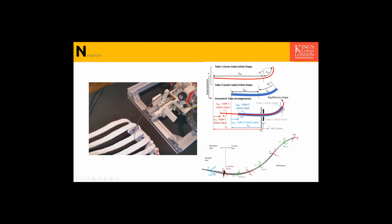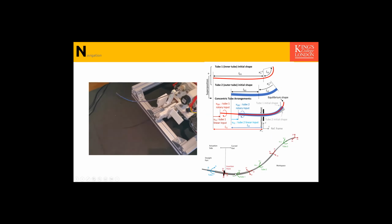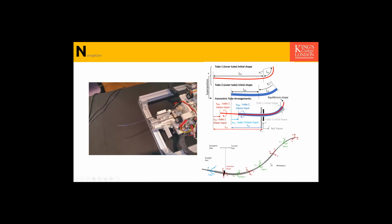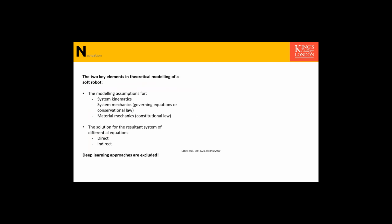For modeling them, we need to consider the twist along the backbone of these robots, but shear is not that important, or elongation. So it's only mainly the twist between the tubes, the effect of the tubes on each other, the boundary conditions, and also the sliding of the tubes.